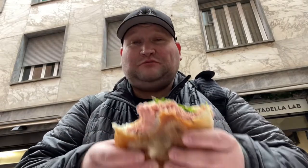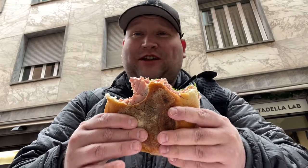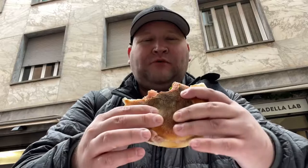Definitely, when you come to Bologna, don't forget about Mo Mortadella, because, oh my, you just want Mo Mortadella. I wonder if that's why they call it that. Wow. So good, man.